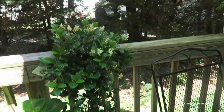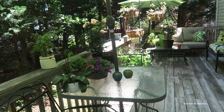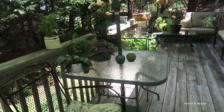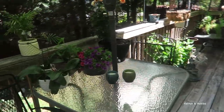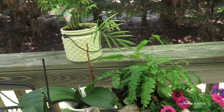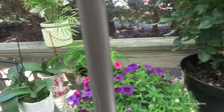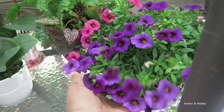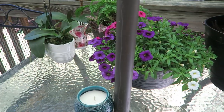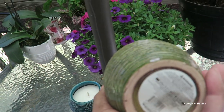There's just something about being this close to nature that makes me so happy. I hope I'm not making you dizzy. So the small table, which you've seen, I've had for a long time. I put a few of my indoor plants here, like the orchids, since it's under the umbrella, and this fern, which I got from a nurse. These are new. I have them in a little container. These are outdoor candles from Home and Garden.